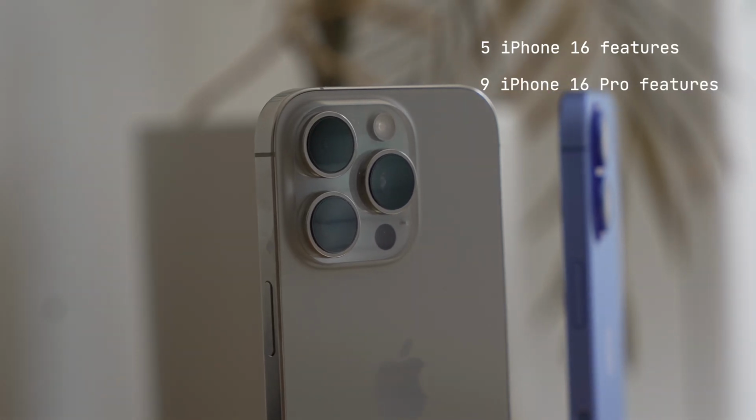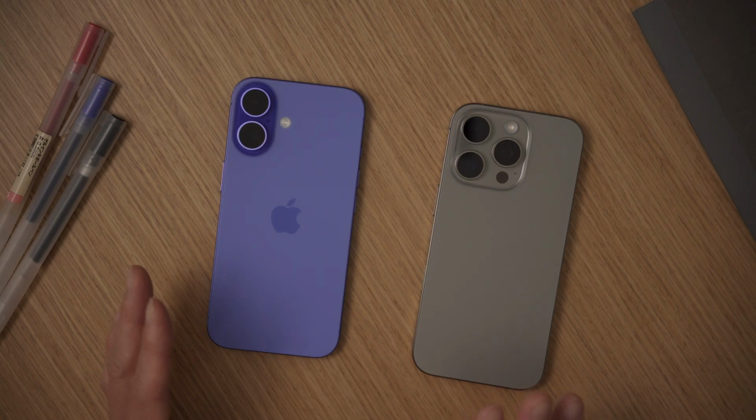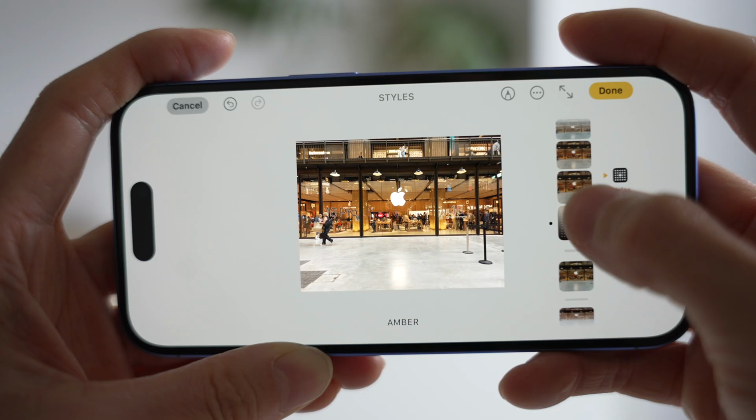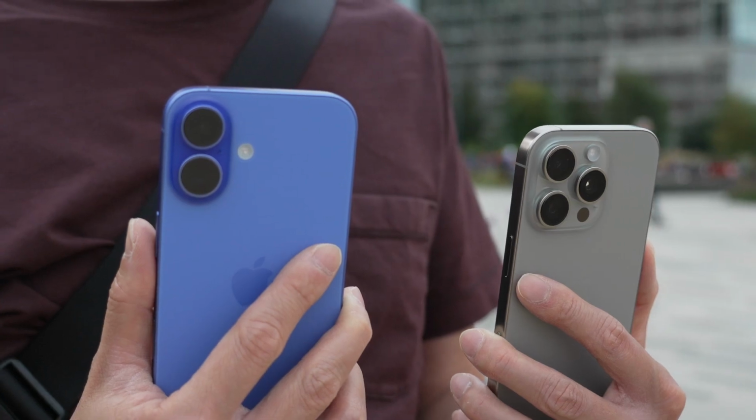on the Pro, 8 newish features that you'll find on both phones, and that may help you decide which one to go for, and some real-world photo comparisons to show you what the cameras are capable of. Plus, taking a look at the new photographic styles and some things you should be aware of, and hopefully by the end of the video, you'll have some good reasons of whether you should be upgrading or sticking with your current phone. So let's start with cameras, or shall we say photos.